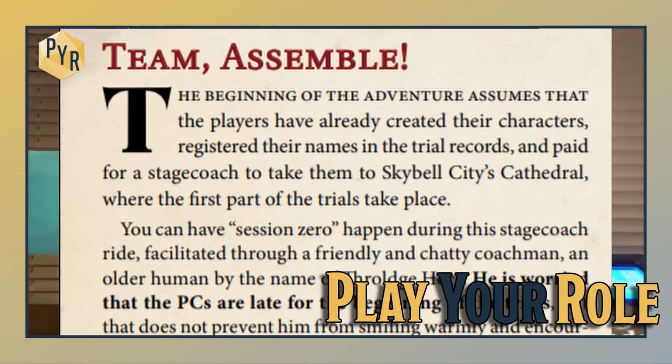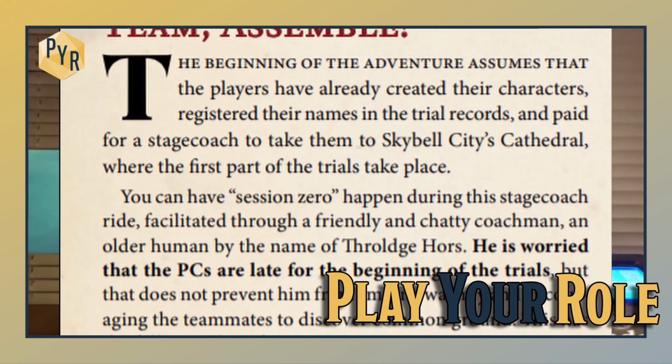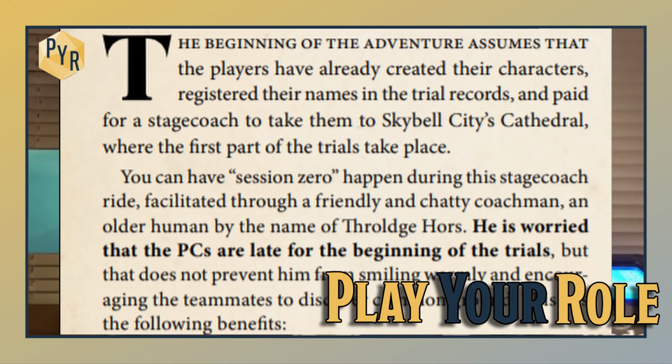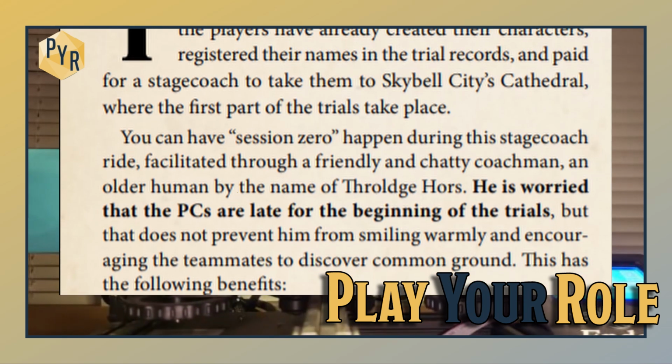Here's the part I love. You can have your Session 0 happen during the stagecoach ride, facilitated through a friendly and chatty coachman, an older human by the name of Throdge Holes. He is worried that the PCs are late for the beginning of the trials.